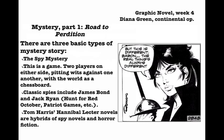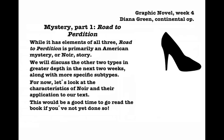Now, although it has elements of all three, Road to Perdition is primarily an American mystery or noir. We'll discuss the other two types along with subtypes as we move on, but for this week, let's just look at the characteristics of noir as they apply to our text.